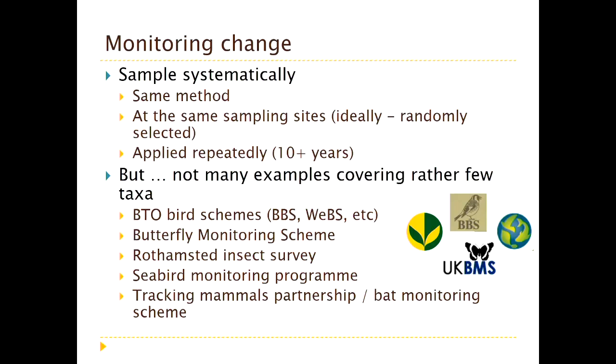Our problem is there are rather few examples that actually do this. Things like the British Trust for Ornithology's various schemes, Butterfly Monitoring Scheme, the Rothamsted Light Traps, the Rothamsted Insect Survey, and then a few others like the Seabird Monitoring Programme, the Trapping Mammals Partnership, that are trying to produce and have these long-term data sets. There are very few of these, and we really struggle to keep them going. I mean, keeping the funding going with things is a real problem.